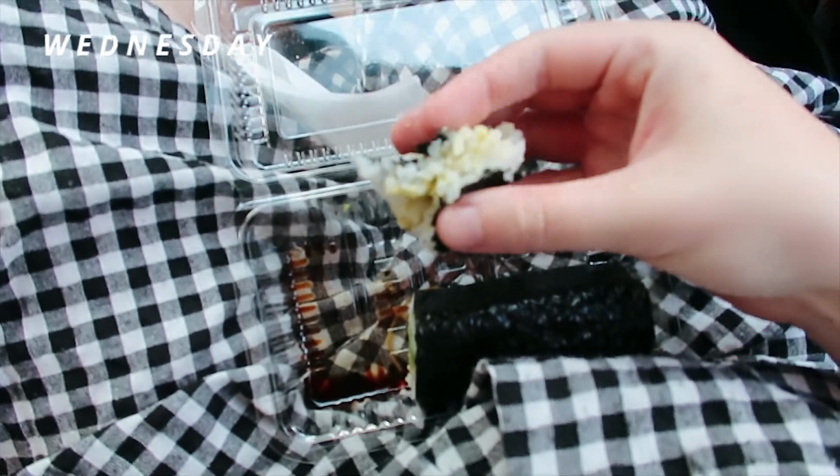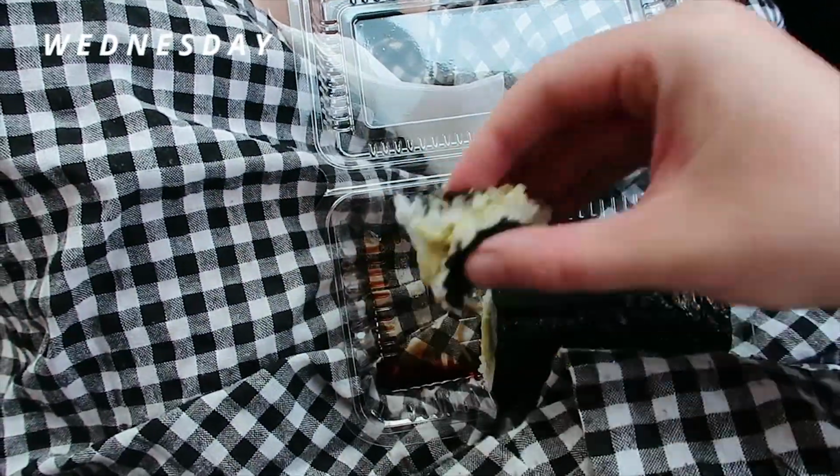Then my mum and I went to go see Bohemian Rhapsody, so we got some sushi on the way, and I had 2 hand rolls with just avocado and cucumber.